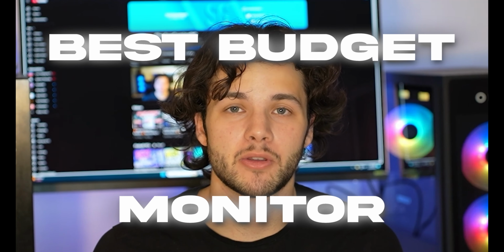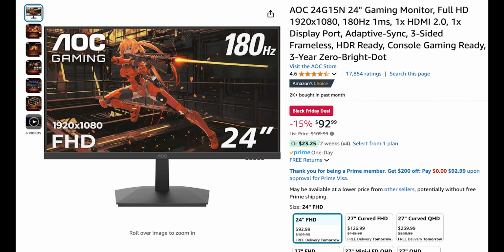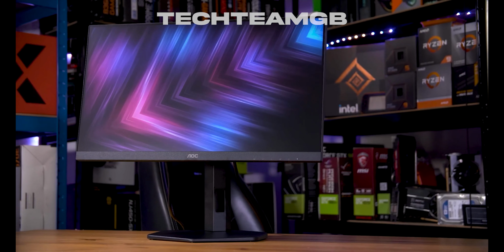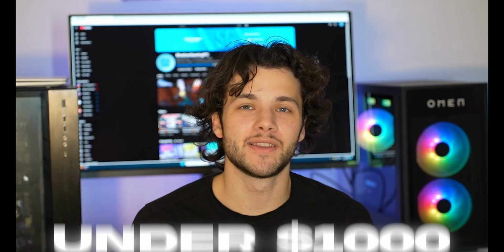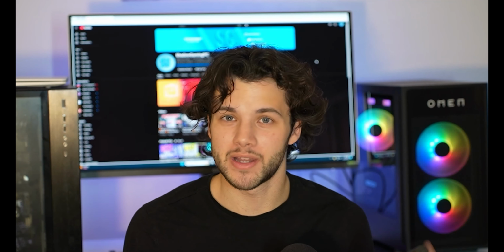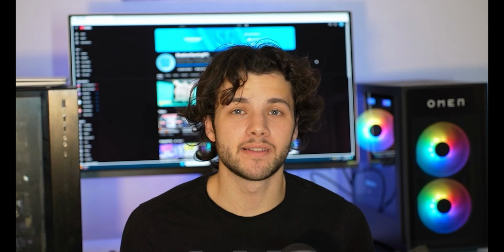With the first one, we have the best budget monitor in my opinion. If you're working with a very tight budget and you have an entry-level computer, this one is going to be perfect, and I'm talking about the AOC G15N. This is a 24-inch, 180Hz 1080p monitor that's going to be perfect for under $100 because of Black Friday, so the price is really appealing. It has a 1 millisecond of response time, it's a frameless monitor, and it's also HDR ready.